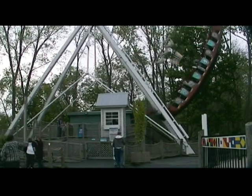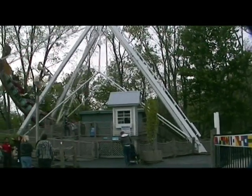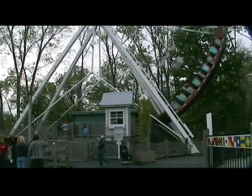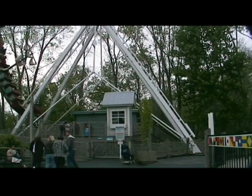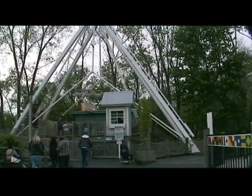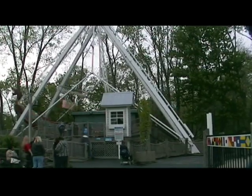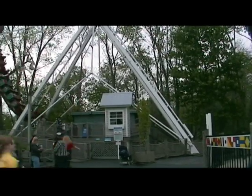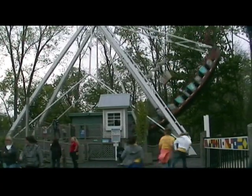And I can't remember the name of this one. Flying Dragon or some strange swinging boat ride. Doesn't matter what it is, it's fun. This is something kids love a lot, too. Oh yeah, it just makes them giggle and laugh all the way through it.